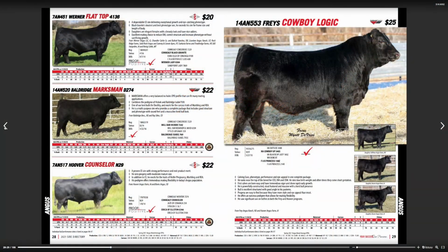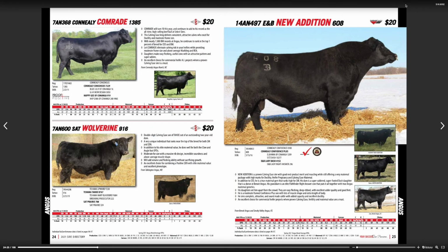What are the great young ones we got in the lineup? Yeah. And John, you get to talk about New Edition, and we're counting on New Edition to do a lot for us this year, and he's in a great place. Yeah, Brian, this is one of the favorite bulls in our lineup.